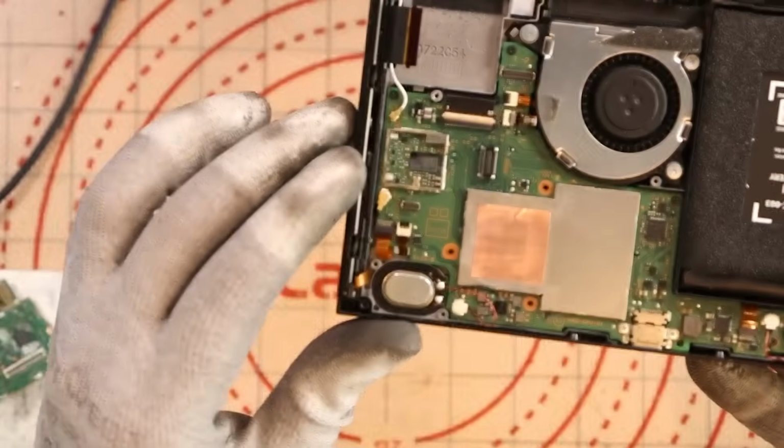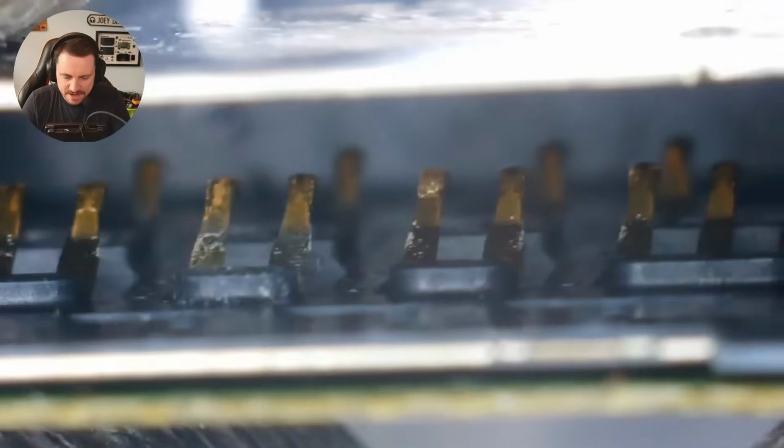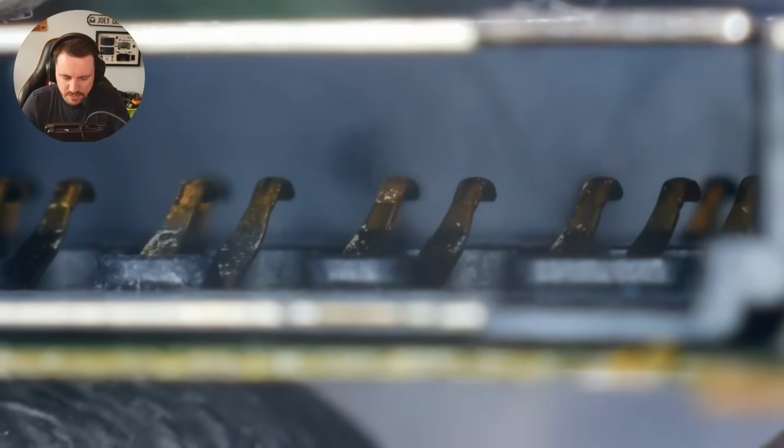Just to confirm as well, the rust that was in this area here, I've done my best to get what I can off. I am also going to replace the game card reader because there's quite a bit of liquid damage on the back. Not that that really matters, but it's the stuff in here that I'm not going to be able to get to, these pins, and they're quite heavily corroded. So this is just going to kill it over time, and I'd have better peace of mind by just replacing the game card slot.